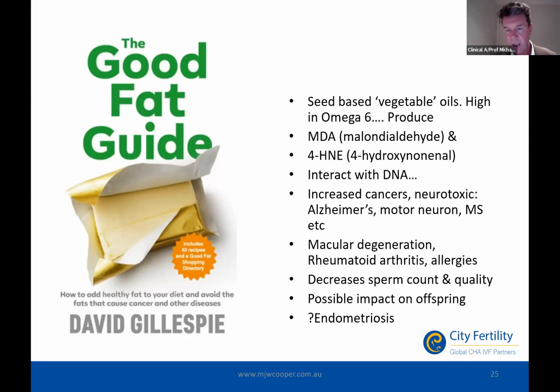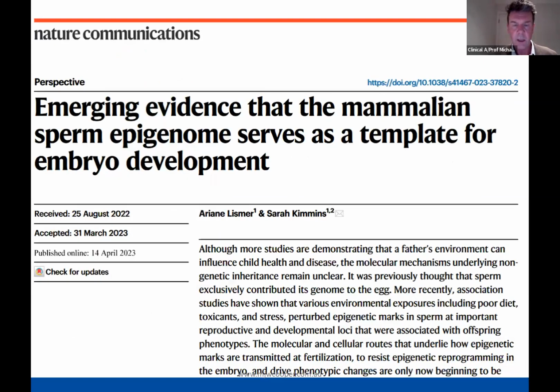Rheumatoid arthritis, allergies. They appear to have issues with sperm count and the quality of sperm, and I'll move on to that in a second. But that has the potential to impact on offspring. And there's some suggestions that it's involved with endometriosis, and that people with endometriosis have higher rates of 4-HNE within their peritoneal fluid than the general population.